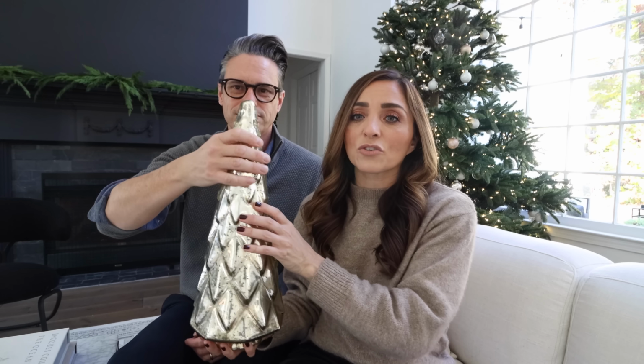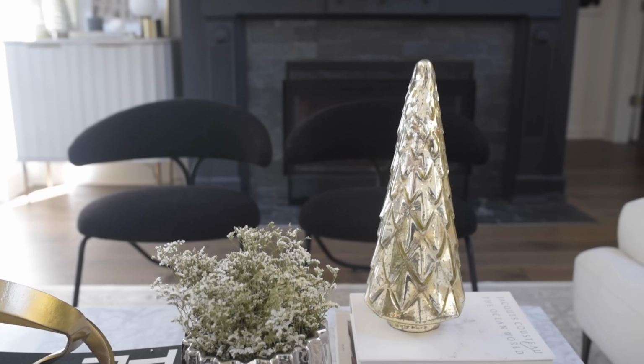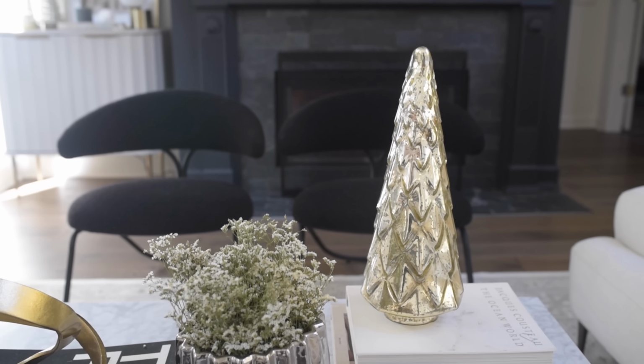So I think investing in a few key ornaments, maybe just have a couple little sets that you can bring out every single year. These sort of staple items that will always come back out. You can show them the little tree that's sitting here. We bought a set of these little mercury glass trees, and this is something that we'll pull out every single year. It's simple, it's beautiful. It will go with all of my crazy mood swings and decor.